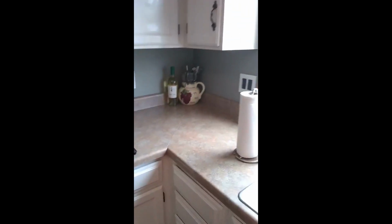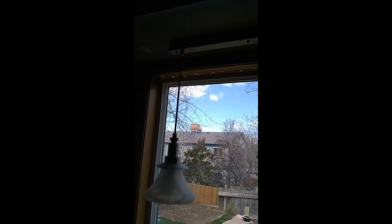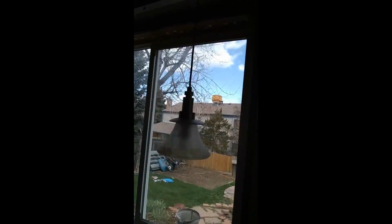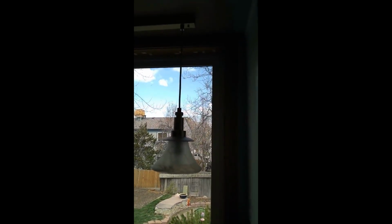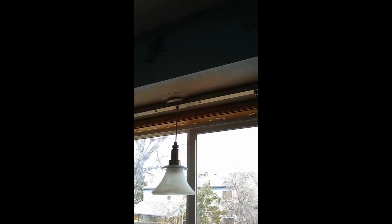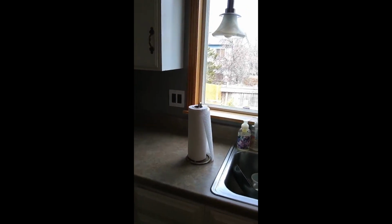I don't know if we're going to end up having to get new counters too. But like I said, painting the cabinets led into everything else. This light fixture, I hate it. It's a cool fixture, but just not for this space. You can see it looks like it belongs over a table. It blocks the window. That's going to come down and get replaced with just a small little light up there. The trim around the window is going to get painted white, and the window sill.